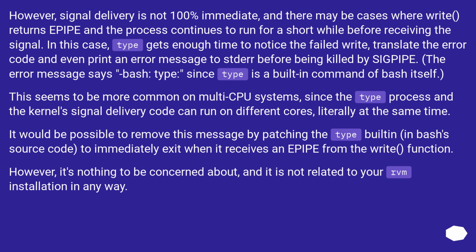The error message says bash: type, since type is a built-in command of bash itself. This seems to be more common on multi-CPU systems, since the type process and the kernel signal delivery code can run on different cores, literally at the same time. It would be possible to remove this message by patching the type built-in in bash's source code, to immediately exit when it receives an EPIPE from the write function. However, it's nothing to be concerned about, and it is not related to your RVM installation in any way.